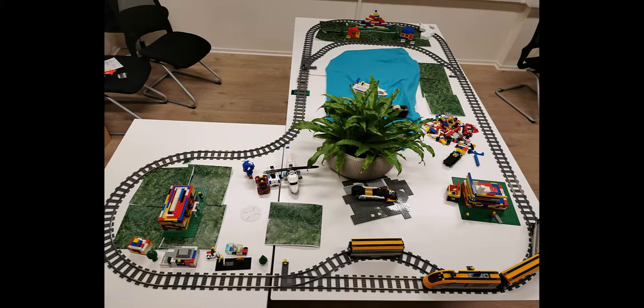Welcome to the beautiful and amazing city of Lego. The Lego city has so much to offer, so let's take you through a few of the things. On the left side, we have the mayor's office. The mayor's office is connected towards almost everything in the city, and we'll get back to that later.